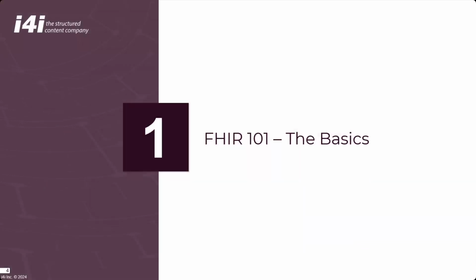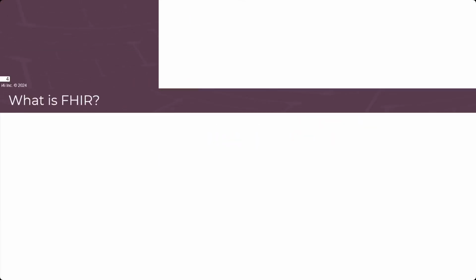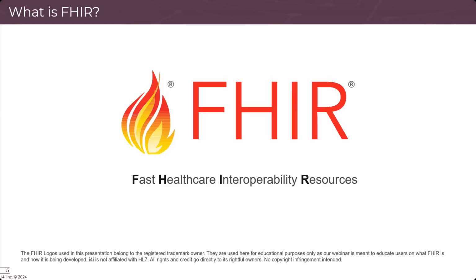So as promised, we're just going to start with a very brief overview of FHIR. The FHIR acronym actually tells you a lot about this standard. The F stands for fast, and we all know that time is of the essence in the healthcare world. The H stands for healthcare, which is the space that FHIR was developed for. The I is for interoperability. FHIR allows data to be exchanged between different systems, and that's something that SPL does not have the ability to do. And finally, the R is for resources.